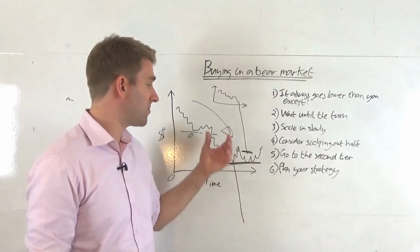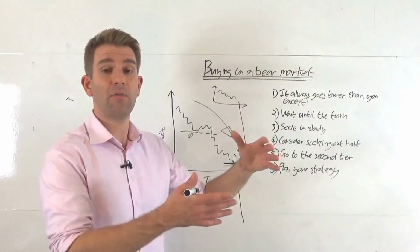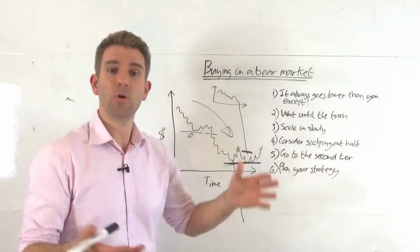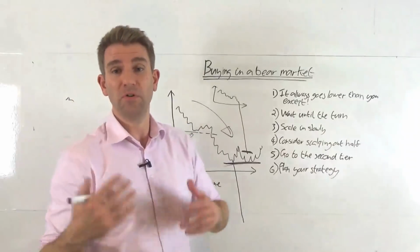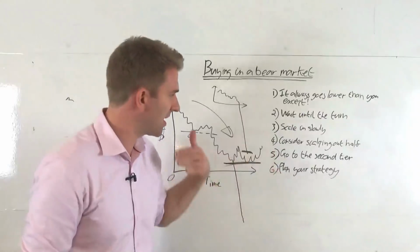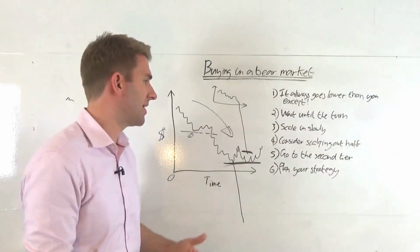Number 4, consider scalping out half. So if you're good at reading shorter term stuff, consider going in, scalping out half, holding the rest, and then coming out. If that doesn't go, consider playing that. So you're constantly feeding some money into the system, using that money, those profits, to come back in. Reinvest again, you try again, you try again, and just taking that short-term movement can at least keep yourself going that way.